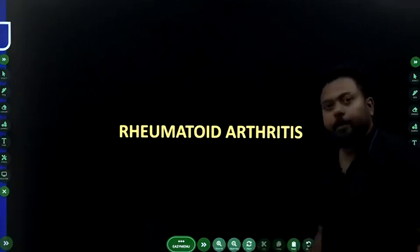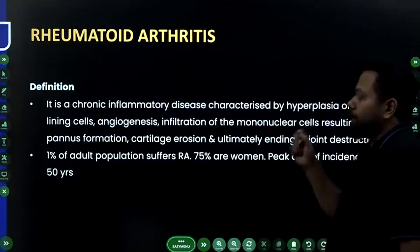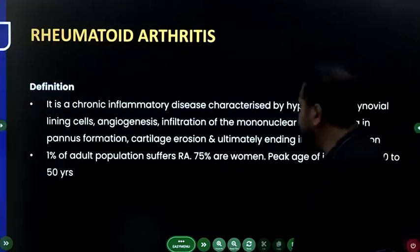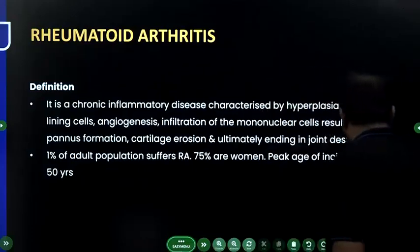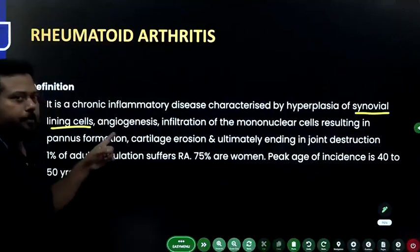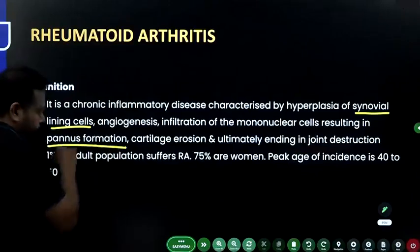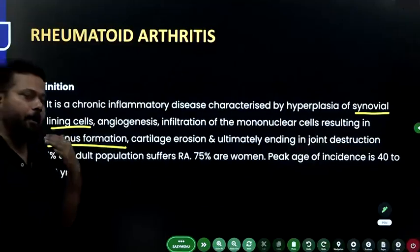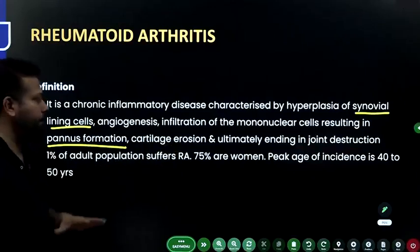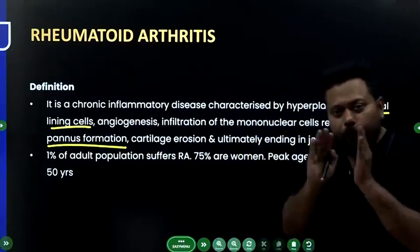Yeah, we will see the next topic, rheumatoid arthritis. The definition itself will give you the pathogenesis. Okay, it is a chronic inflammatory disease characterized by hyperplasia of the synovium, hyperplasia of the synovial lining cells, angiogenesis, infiltration of the mononuclear cells resulting in pannus formation. Pannus is the basic hallmark of rheumatoid arthritis, which causes cartilage erosion, ultimately ending in joint destruction. Okay, so this is the definition. You read the definition fully, it will give you the pathogenesis.